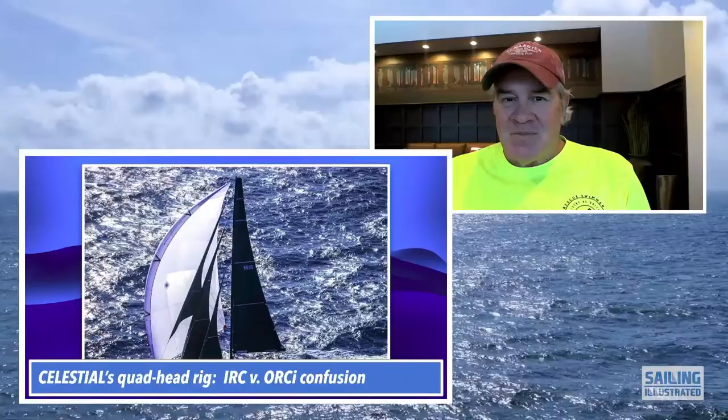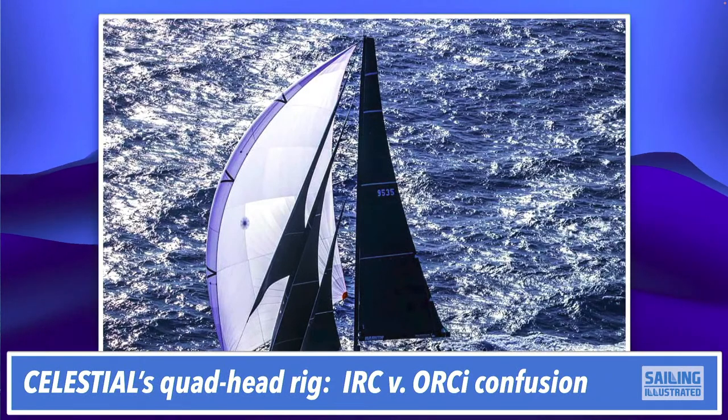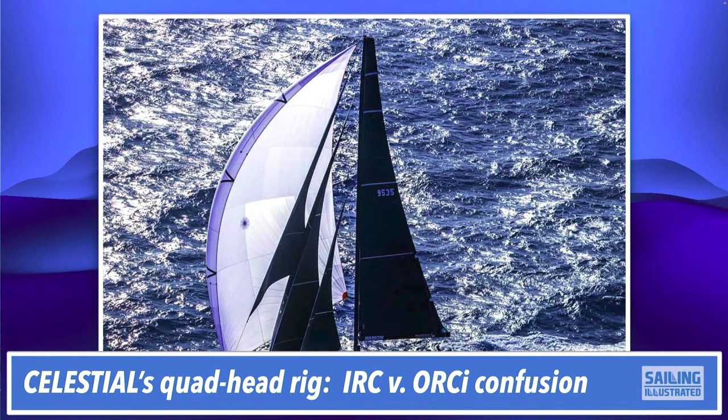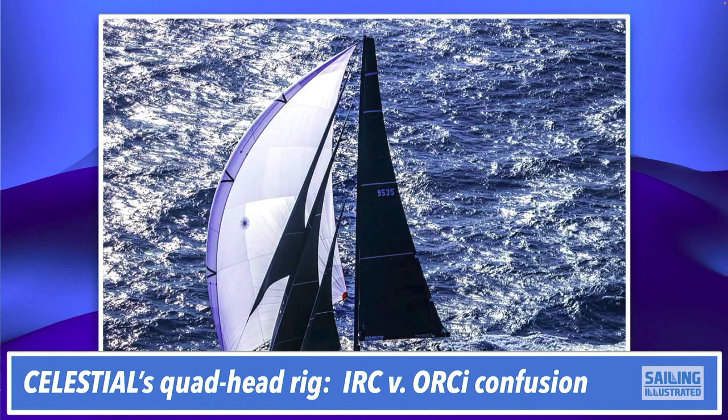Too heavy. So there's, as John has explained and we explained as well, Celestial's quad head rig. You call that a quad head rig, John? Is that what you call it? Well, yeah, they're running four up there, so I would say it's a quad. They're running quads instead of tris. We normally call it a tri, but as all those boats came out of the Sydney Heads and were in the northeaster going downhill, a lot of them, especially the bigger boats, put up three jibs inside of their kite, and it was a magnificent sight.